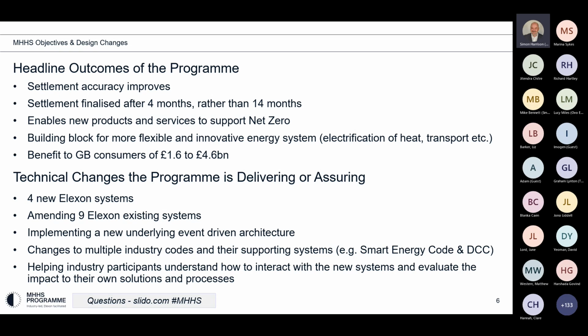So, headline outcomes of the market-wide half-hourly settlement program, and this is a slide I think we cut in December or something. I don't think anything's really changed. The intention is improving the accuracy of settlement, to change the settlement timetable so that the dates are brought in from 14 months to around 4 months.